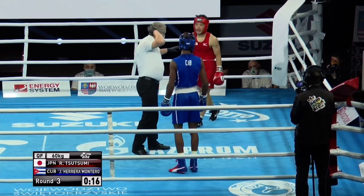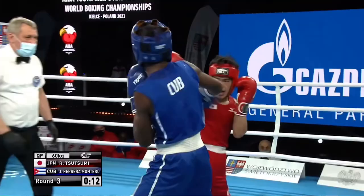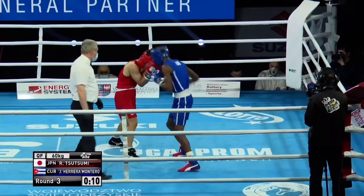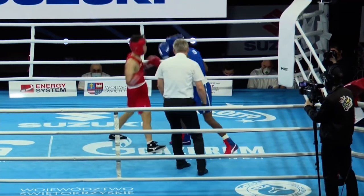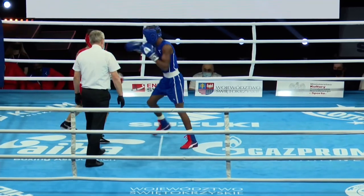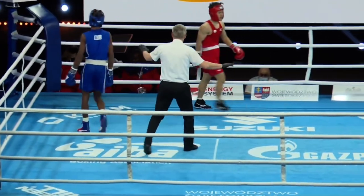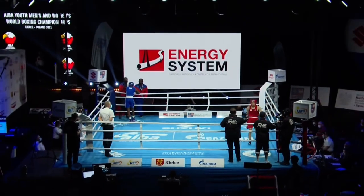He's taken a lot in this final round. A lot. I've been very surprised that the referee hasn't given any standing counts, and if he'd given a standing count, then he could maybe have stopped this, because he's getting an absolute beating here, Herrera Montero. He really is. Tsutsumi just holding those feet and teeing off, and the Cuban just totters back to his corner.